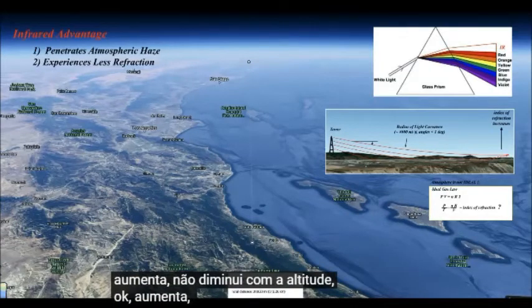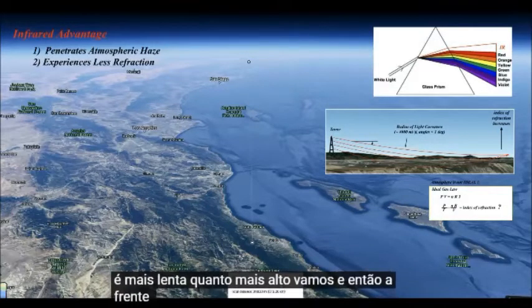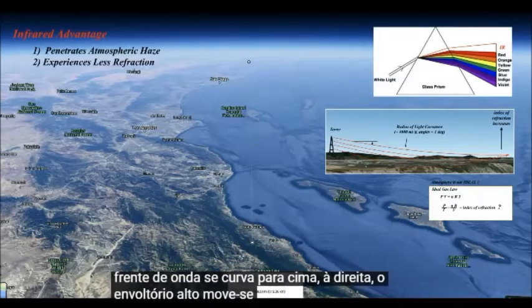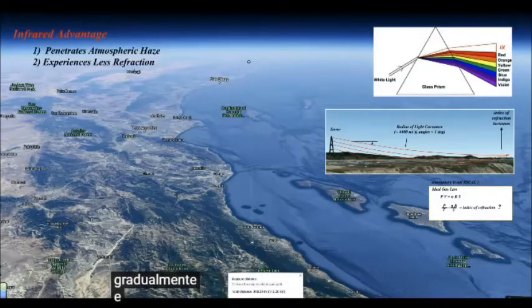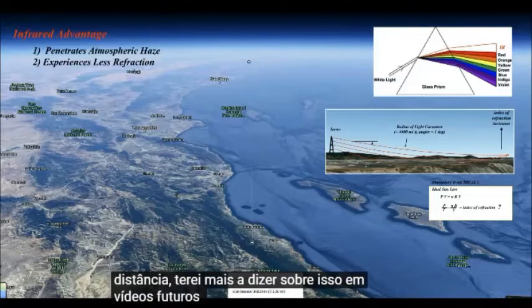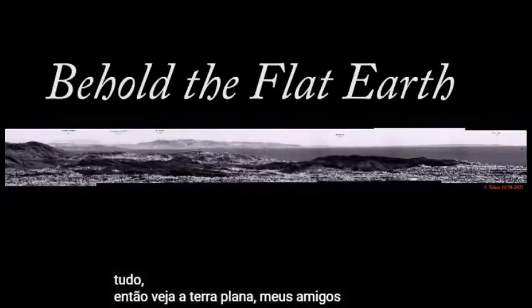Okay, it increases, meaning that the velocity of propagation is slower the higher we go. And so the wavefront curves upward, right? Higher up it moves slower, down below where it's warmer moves faster, and so it curves up gradually. And that's why we cannot see in the distance. I will have more to say about this in future videos after I complete my drone experiments, and I will demonstrate everything. So behold the flat Earth, my friends.